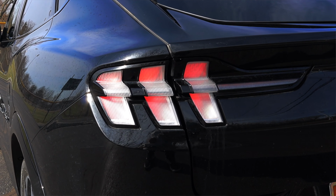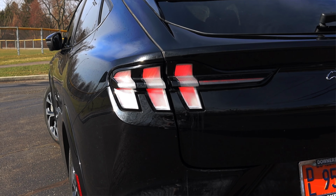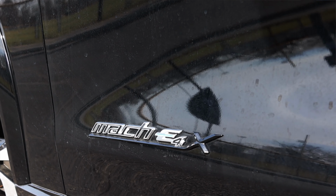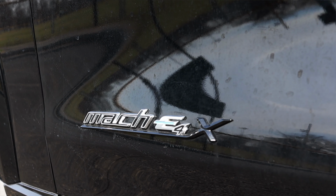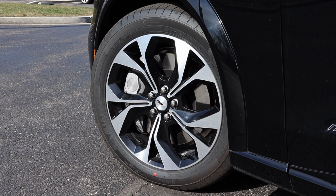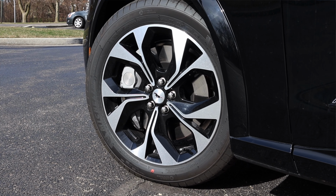Because this is a really good, really special, fun to drive SUV. Honestly, for the time being, this is at the top of my list. I think this is the best electric car I've driven recently, and one of my favorites overall. It's so modern, it's so fresh, it's so different, and yet it drives so nice.